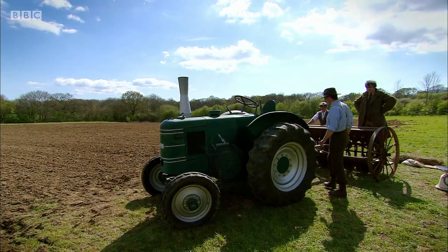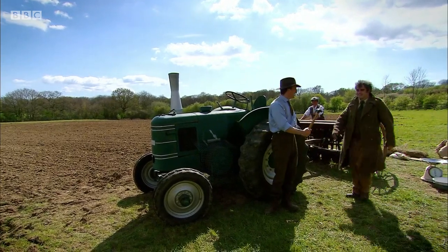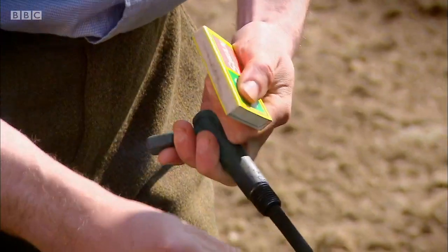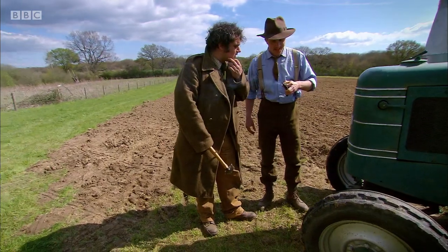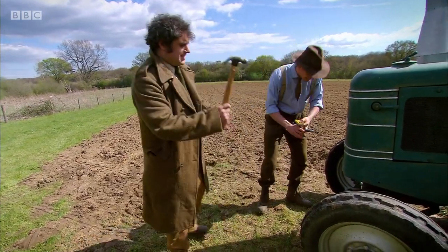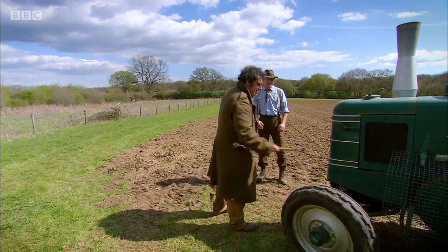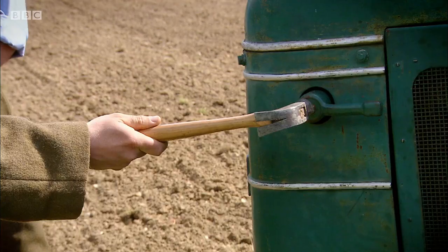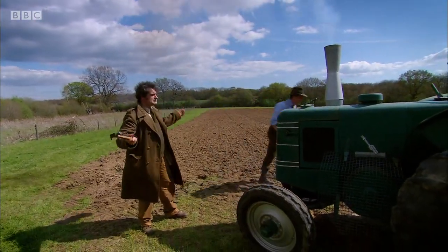Do you need a hand starting it? Yes, please, Peter. This is the ignition key. Well, you certainly won't lose that, will you? No. You started this before, haven't you? Yes. Experience? No. So, naked flame, diesel, shotgun cartridge. Okay, let's get that tightened up. Okay, here we go. Don't miss. Just like that.